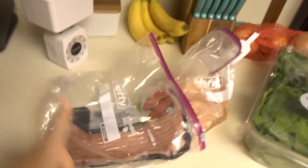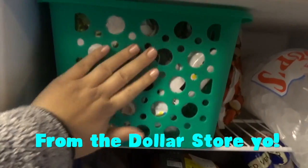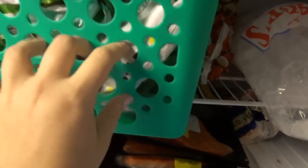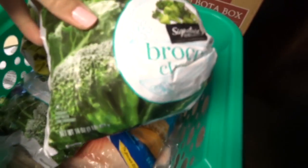Want to chop up some turkey bacon and put that in the salad. So remember I showed you the container in the refrigerator? I have the same thing in the freezer. Just helps me keep all my stuff super organized. And I want these babies, Brussels sprouts. But no, I also have broccoli in here.